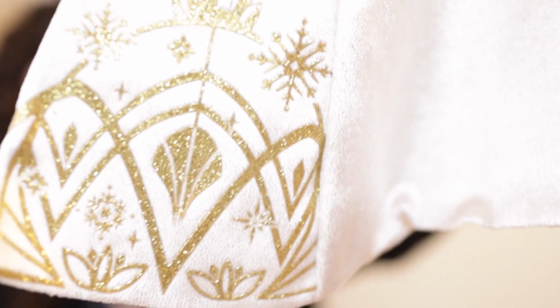So then I'm like, wait, is it embroidery? But it's sparkly and kind of glittery. So it's this gold glittery design of Tiana's tiara, some snowflakes, filigree, and down below are lily pads. And it's the same on both sides of her coat.